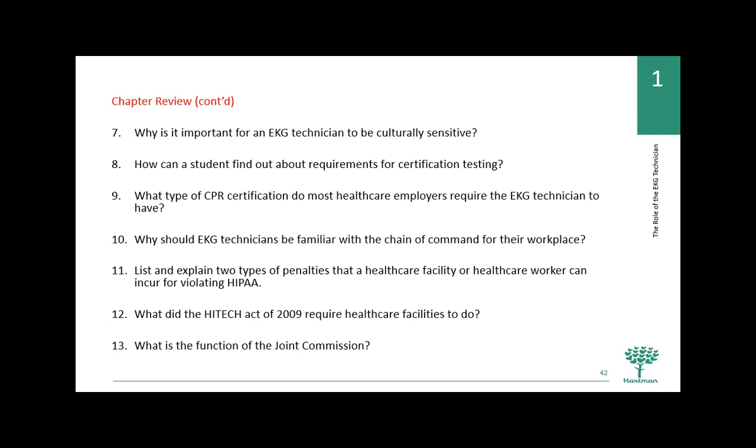List 2 types of penalties that healthcare facilities and healthcare workers can incur for violating HIPAA. Administrative fines, like jail time, absolutely. What did the HITECH Act of 2009 require health facilities to do? That was electronic health records. And what's the function of Joint Commission? Scare everybody. They make sure that they're all meeting the standard. Right.